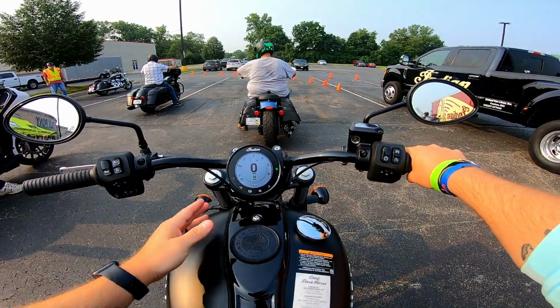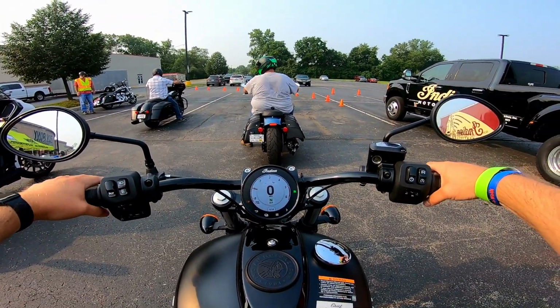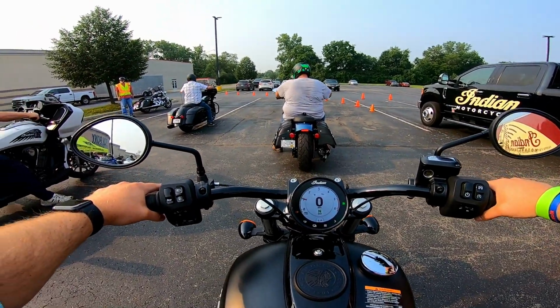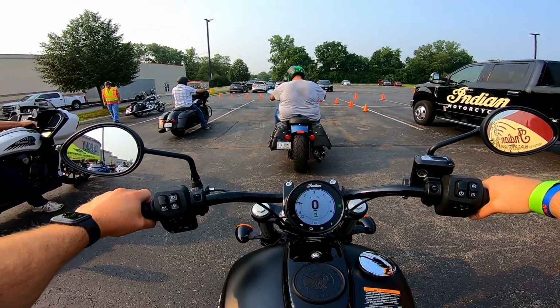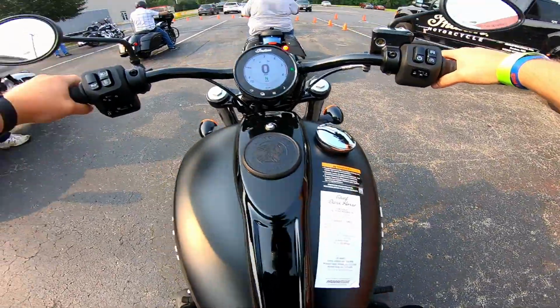I mean, I understand the digital display, but I'm not so sure I'm too fond of the digital tachometer. I just feel like it might be not as responsive as an analog one. Clutch feels good, brakes feel good.